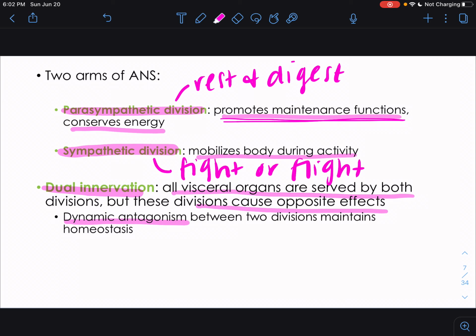So at some points, we want to increase our heart rate. If our heart rate gets too high, we want to decrease our heart rate. Okay. So these two divisions kind of work together and make sure that our body stays at this nice homeostatic balance, hopefully, unless we have something a little skewed. But make sure that we're staying within our homeostatic balance for blood pressure, heart rate, respiratory rate, different levels of oxygen, glucose, whatever it may be in our blood.